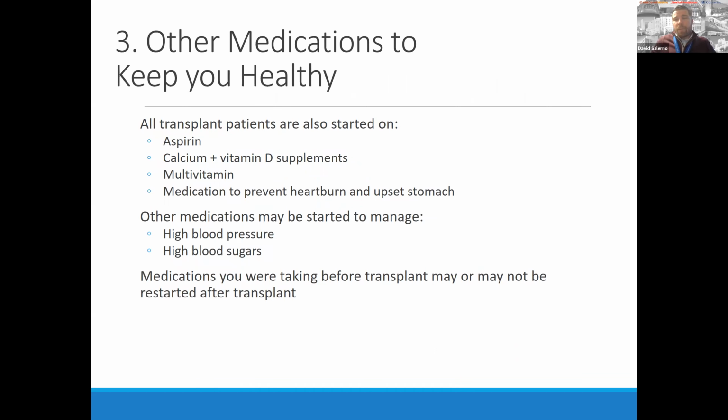Now, there are going to be a couple of other medicines that you have to use to try and keep you healthy. So all of the patients after a liver transplant get started on a baby aspirin. We typically use this just for 30 days to try and prevent blood clots from forming right at the site of where we hook up the arteries and veins of the liver. We'll also start you on a couple of different vitamin supplements, so a calcium and vitamin D supplement, as well as a prescription strength multivitamin. We may also use medications to try and prevent heartburn or an upset stomach that may be associated with taking lots of new medications together.